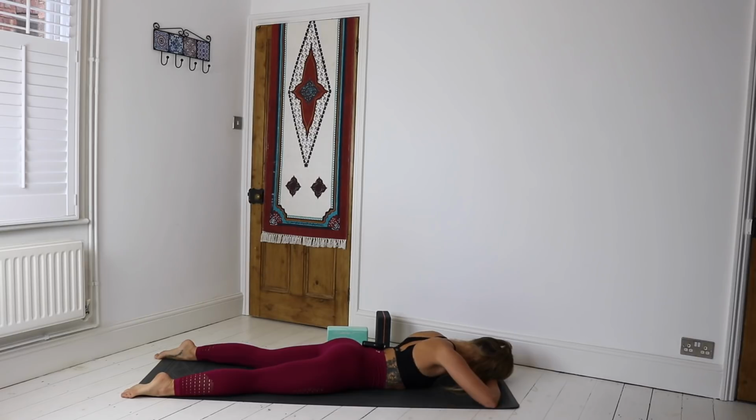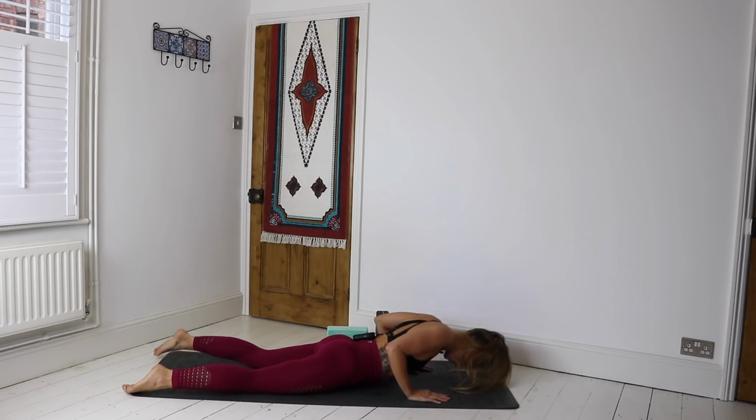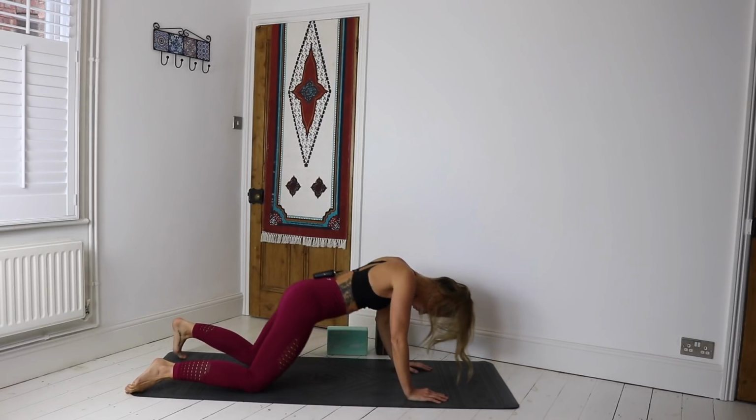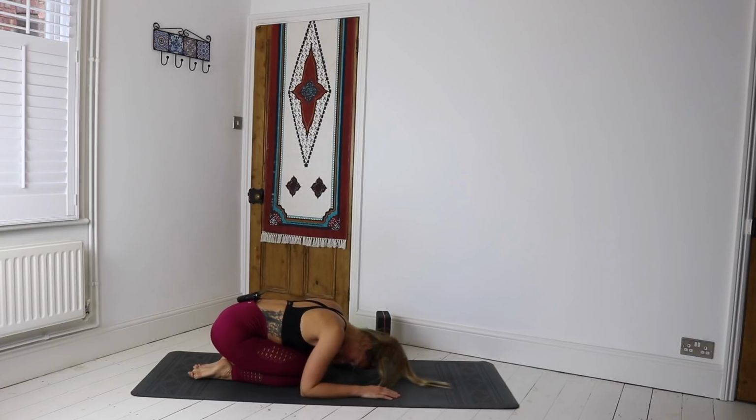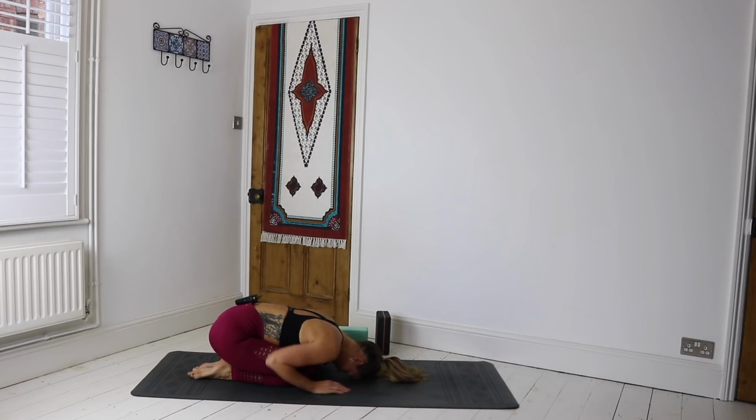And from here, slowly just taking the hands underneath the shoulders and ever so gently working your way back to a narrow or a wide-legged child's pose, wherever feels good for you. If you've got narrow legs, you take the hands down by the sides. If you've got wide knees, take the arms out in front. Close off the eyes. Surrender.